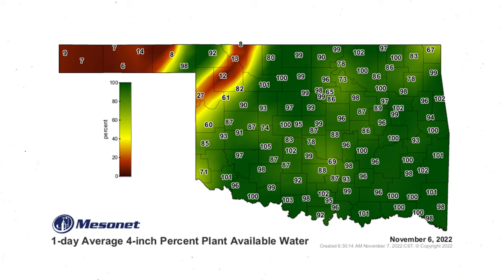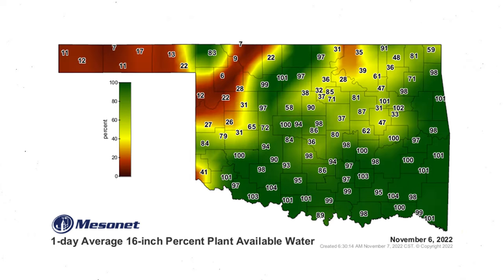The other method that we use to illustrate soil moisture in the soil is something called plant available water. Even though there is moisture in the soil at all times, it can get to a level to where plants can't absorb it through their root systems anymore. That portion of water that is available to the plant is called plant available water.